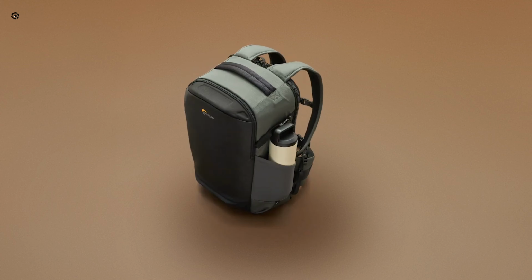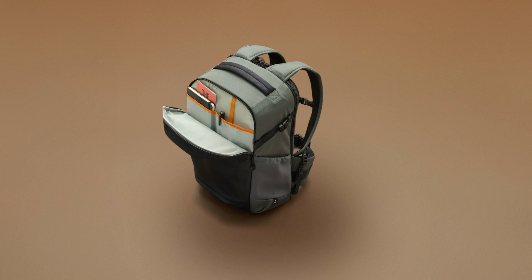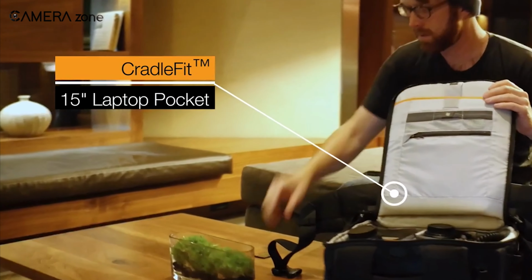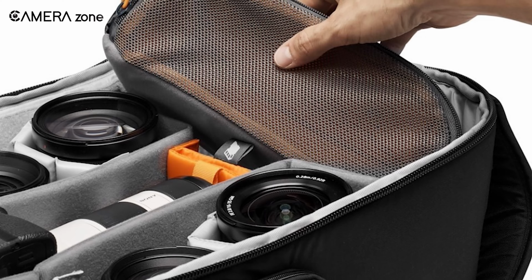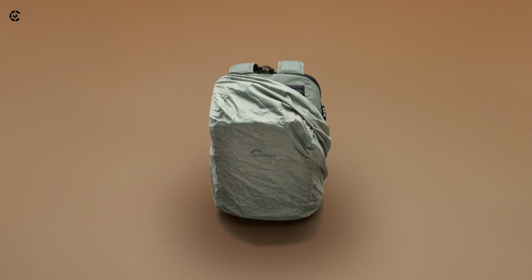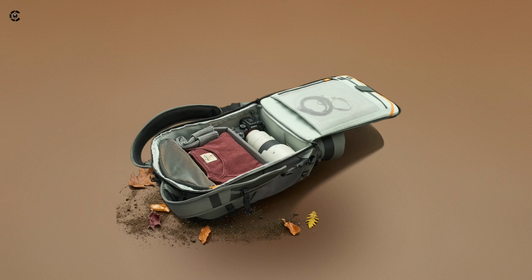allows versatile storage for mirrorless and mixed kit setups, accommodating both camera and non-photo items, along with a travel tripod, 10-inch tablet, and 15-inch laptop. The removable padded interior top pocket is designed for cords and chargers. Equipped with a weather AW cover, the bag protects your gear from rain, snow, dust, and sand.